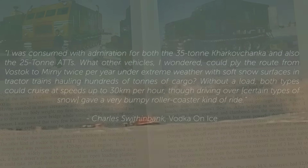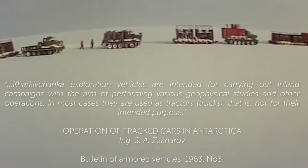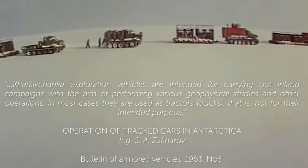As the years went on, however, the cruisers became increasingly relegated to non-exploratory work in place of the smaller and more efficient ATT tractors. A Soviet report from 1963 noted that while the Kharkovchanka exploration vehicles are intended for carrying out inland expeditions with the aim of performing various geophysical studies and other operations, in most cases they are used as tractors, trucks, that is, not for their intended purpose.